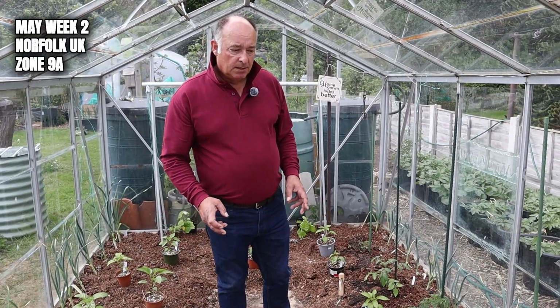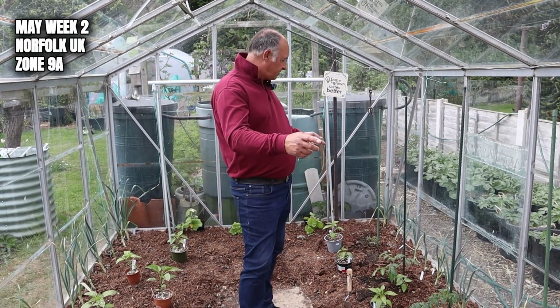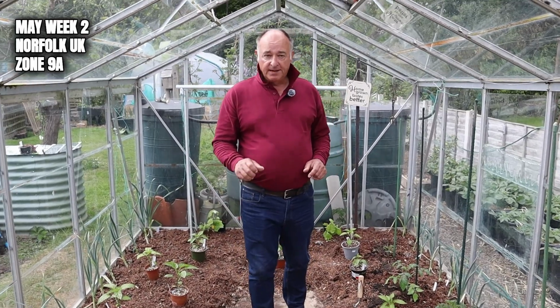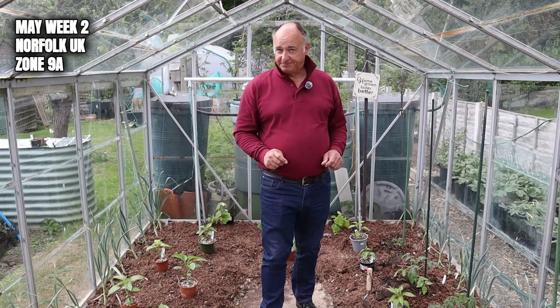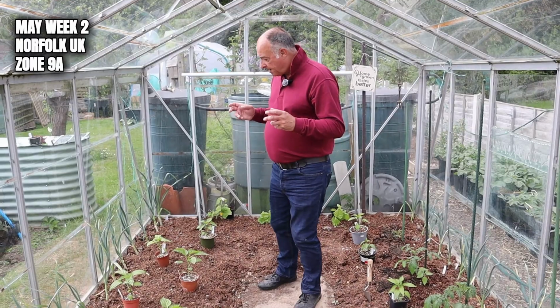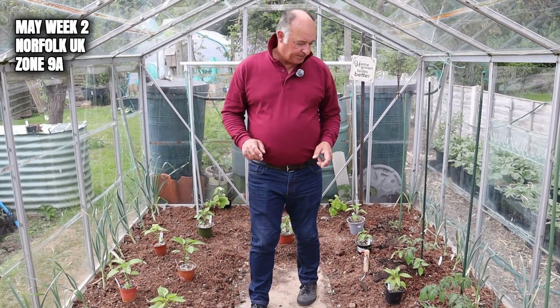Then, of course, she had to have 2 red cherry tomatoes. There's one at each end, because she do love to munch on those. Wherever she's working, there will always be something to have to eat. Predominantly, though, what's going on in here are our peppers and chili peppers.